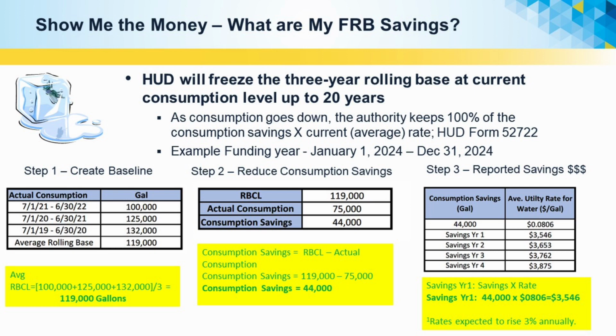In step two, we want to know how much water we are saving compared to the baseline. We use the baseline from step 1, 119,000 gallons, and subtract the consumption from 7/1/22 to 6/30/23, which was 75,000 gallons. In step 3, we calculate the dollar savings by multiplying the consumption savings in step 2, which was 44,000 gallons, by the utility rate of 8 cents per gallon. The first year savings are $3,546. We can see from the example that the 44,000 gallon savings will continue to increase in value over time due to inflation.